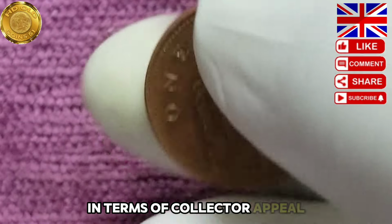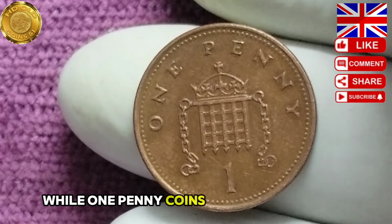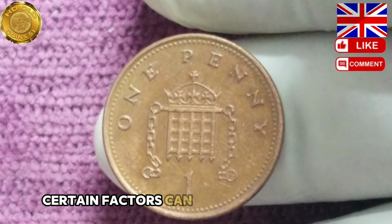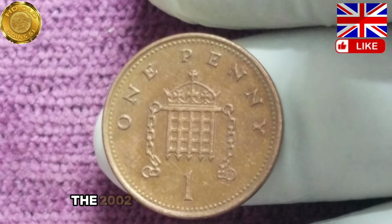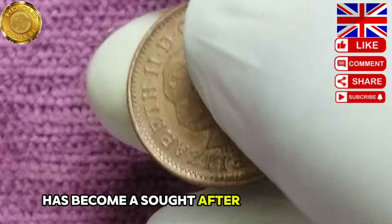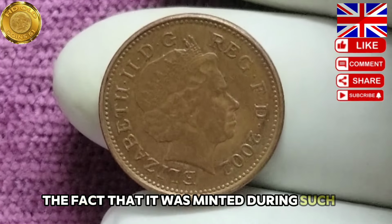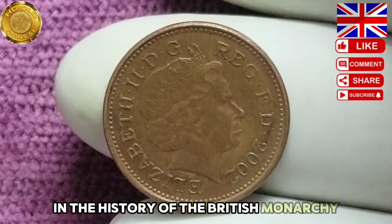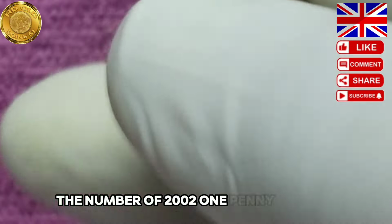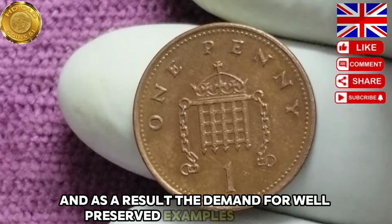In terms of collector appeal, the 2002 UK one-penny coin has a special place. While one-penny coins are often not seen as particularly valuable in everyday transactions, certain factors can elevate their worth among collectors. The 2002 one-penny coin, due to its association with the Jubilee year, has become a sought-after item for many collectors who focus on commemorative British coins. The fact that it was minted during such a significant year in the history of the British monarchy adds to its appeal. Furthermore, as time passes, the number of 2002 one-penny coins in good condition slowly decreases, and as a result, the demand for well-preserved examples increases.